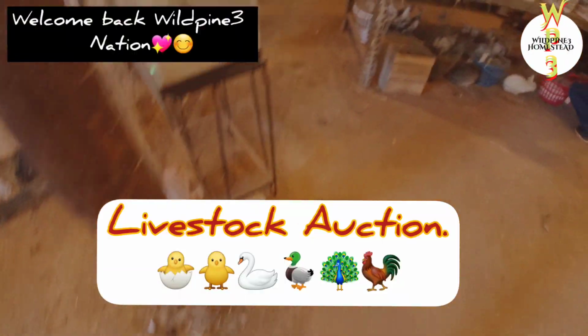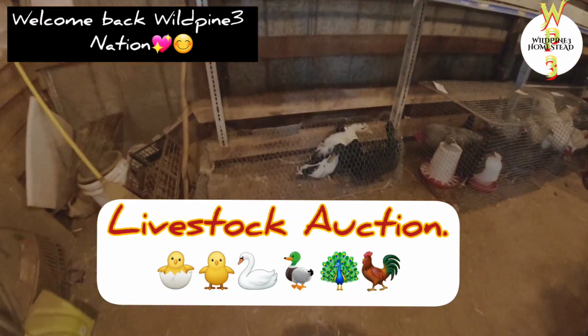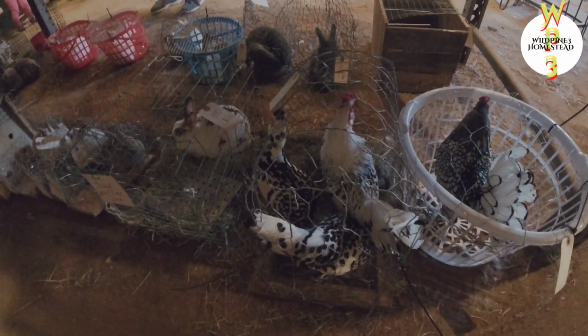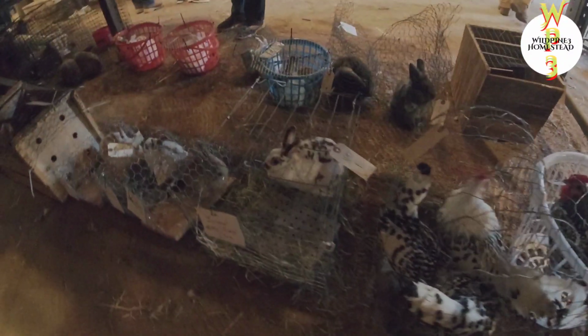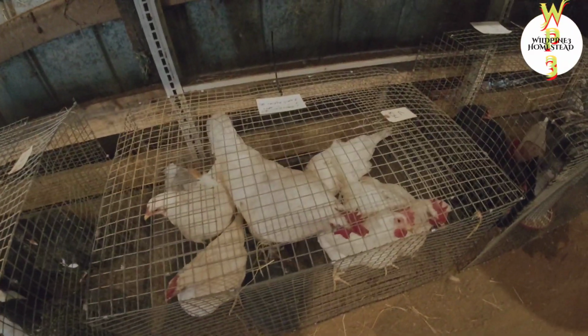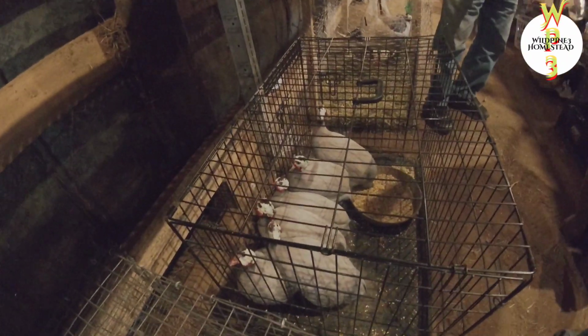Guys, we are at the auction. So we are at the auction right now. These are some of the birds that I really love. Look at the rabbits. Oh, beautiful rabbits. Look at the guineas. Those are the guinea hens.